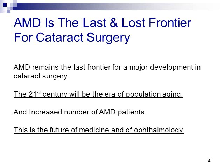Our mission at Optolite is to develop intraocular implants for helping patients who suffer from AMD and other retinal diseases. AMD, after all, remains the last challenging frontier for cataract surgeons after we've overcome presbyopia. The demand for AMD treatment is expected to grow with the aging of the population. This is the future of medicine and cataract surgery.